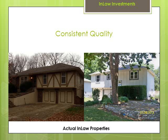And providing these beautiful homes has to be an everyday occurrence. As you can see by looking at two other actual In-Law properties, the curb appeal is great. We want these properties to attract buyers from the outside. Quite often, we have people that go up to the doors and knock on the doors while our rehab crews are still doing the interior work, inquiring as to who they call to rent these properties.